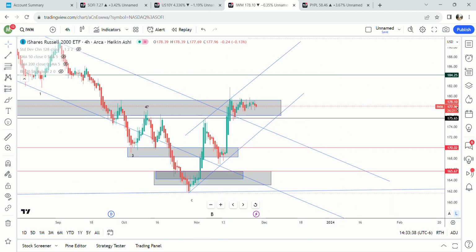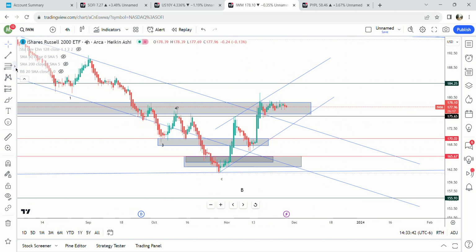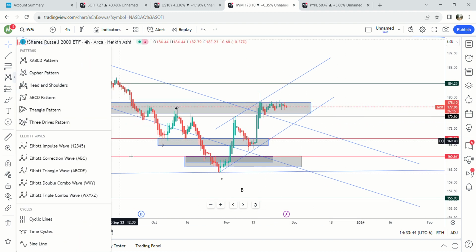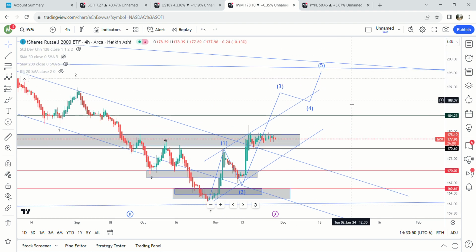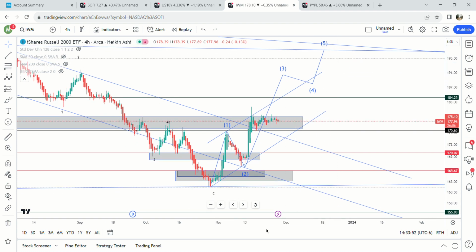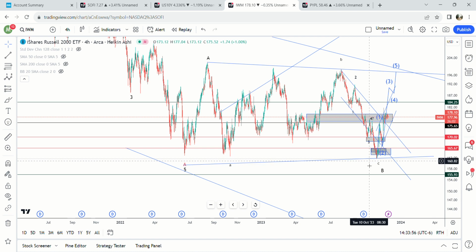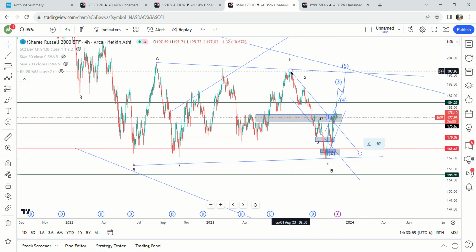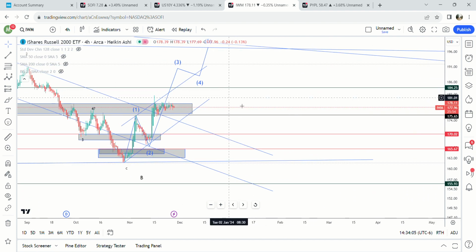I think IWM is probably in the middle of a third wave here. So we have 1, 2. That's kind of what I'm looking for from IWM up to 200. Pretty amazing. This played out exactly as I had it laid out back in May. And so I would expect this to play out exactly how I had it laid out.